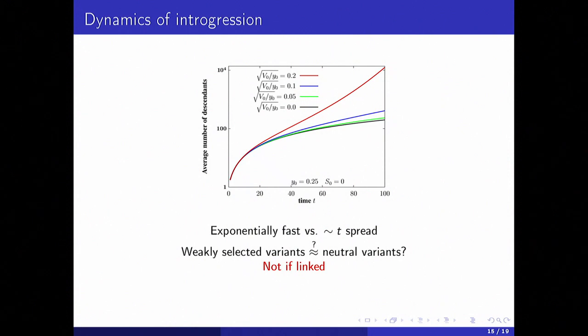And I should also say that here, when I average over realizations, I'm only looking at those realizations where at least some fragment of the introduced block survives, because in many realizations you would lose the whole block, especially if you introduce it as a single copy. If you introduce it at a small frequency, not at a single copy, then this stochastic extinction is much less likely, and the average dynamics would look much more like this.